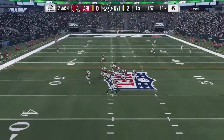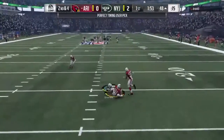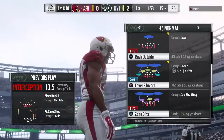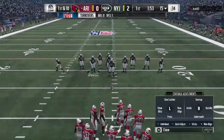3-19. Faking the give to Powell. Now McCown letting one go deep. Now a clash of bodies here, and it's intercepted. Picked off by Tyvon Branch. And a big turnover there as his guys will get the football back. Here comes Arizona's offense back onto the field.